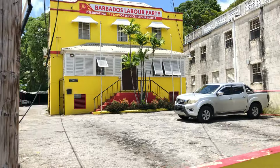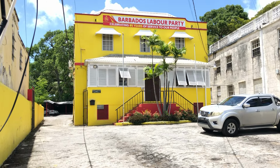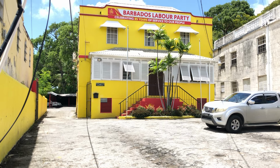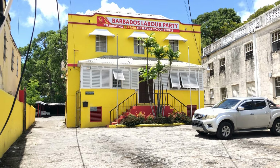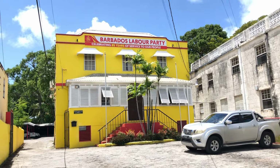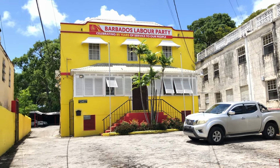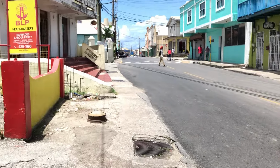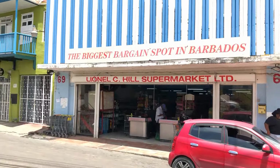the Barbados Labour Party headquarters, which is the ruling party, established in 1938, founded by the late Grantley Adams, who was a national hero. Grantley Adams founded the Barbados Labour Party on the 31st of March 1938. Barbados Labour Party is the ruling government at present. Lionel C. Hill Supermarket.